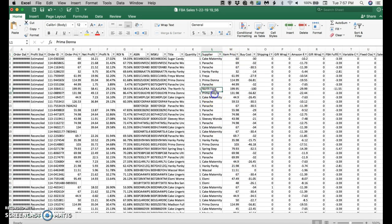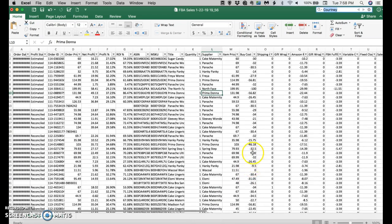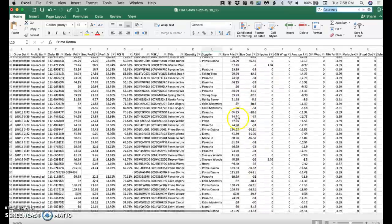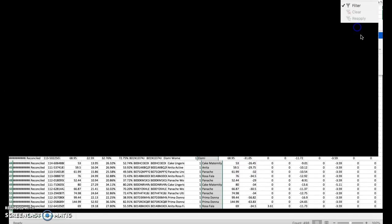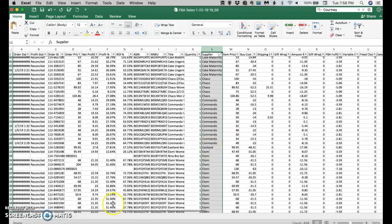Then I double checked by doing a Control F and putting in Courtney, and nothing was there. You put in here that there are a lot of items that sold, yet in there it's 0. So I could be missing something. I'm not really sure, and if I am, let me know. I'm just going to search it there and look at it alphabetically. So maybe you were looking at the other one. But like I said, I could be missing something. If I am, let me know. Thanks.